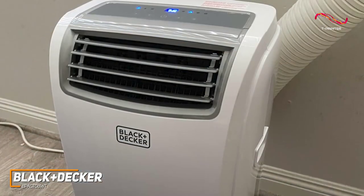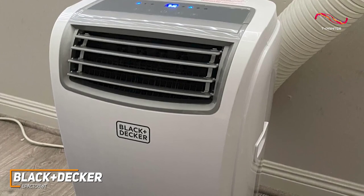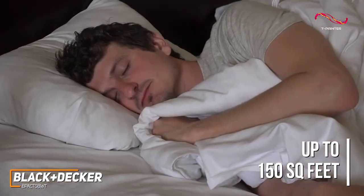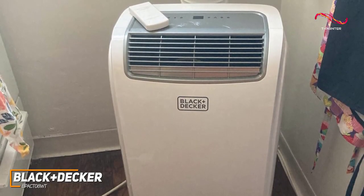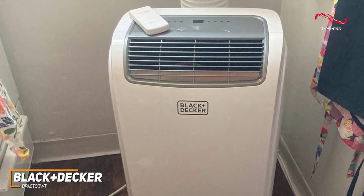It comes with 8,000 BTUs of cooling power, which is impressive for the price, and capable of cooling areas up to 150 square feet. So it's an excellent choice if you need to cool a smaller space like a bedroom or office, or you can opt for a more powerful configuration. Despite its compact size, it offers 3-in-1 functionality and can be used as an air conditioner, a fan, and a dehumidifier to make your space more comfortable.